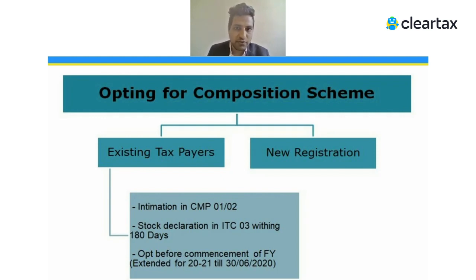So during the year, if you want to opt, you cannot opt for it, and that is really different from the other schemes like monthly, quarterly. You cannot opt for composition scheme during the year. Once you have opted for it, you have to carry it on for the whole year, or if the condition is not met, or if you want to opt out. If you want to opt out, you can still opt out, but you cannot opt in the scheme during the year. You can do it only once at the beginning of the financial year.